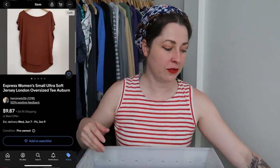The reason why I am listing this, despite the fact that I love the shirt and it was super comfortable, is because I decided to keep that Asteroids shirt that I found, that ringer tee that you guys have seen me wear in multiple videos already. I'm keeping that shirt. I'm probably keeping that forever because I love it. It's super comfy. It's amazing.